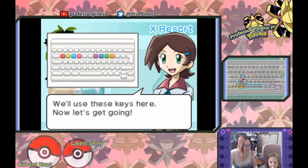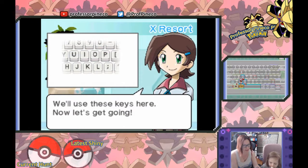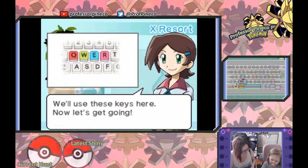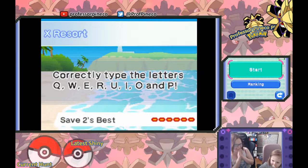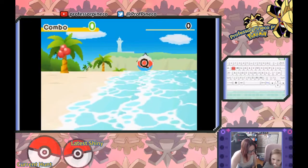We'll use these keys here. So the keys that we're going to use are these ones up here. Do you want to try to press all of them? The Q, W, E, R, and the U, P, O, I. Do you want to try? Okay. Yeah, just like that. There you go. Press them. Yay! Good job, Mill. Okay, so we're going to be looking at this row here.